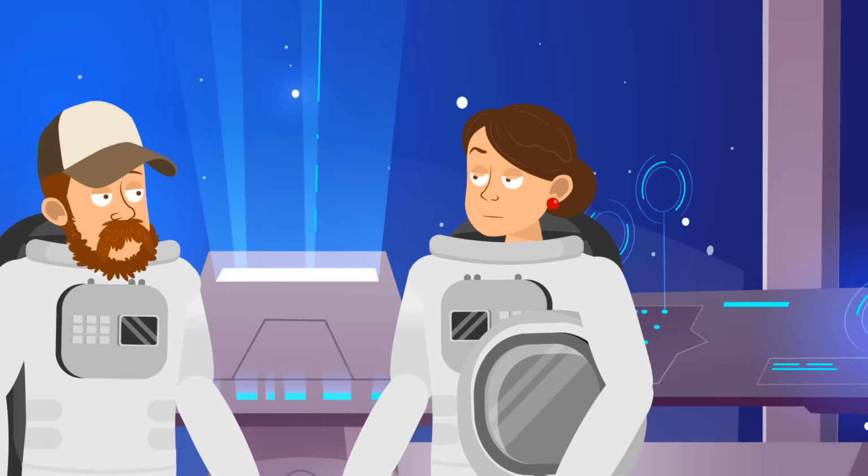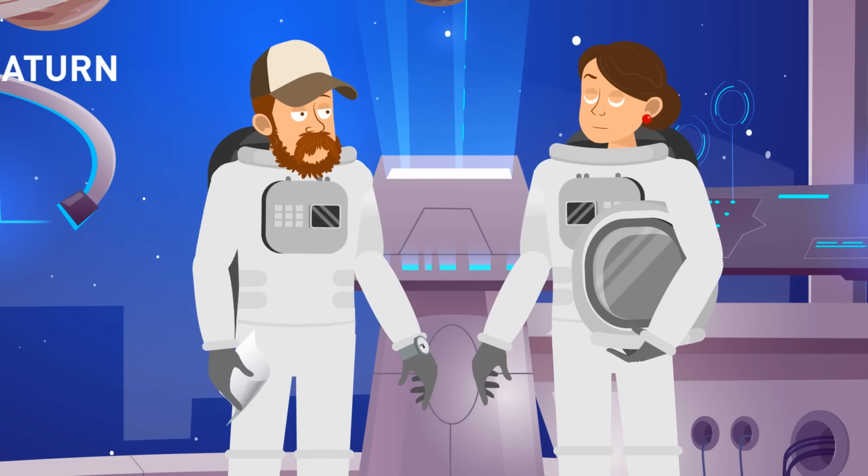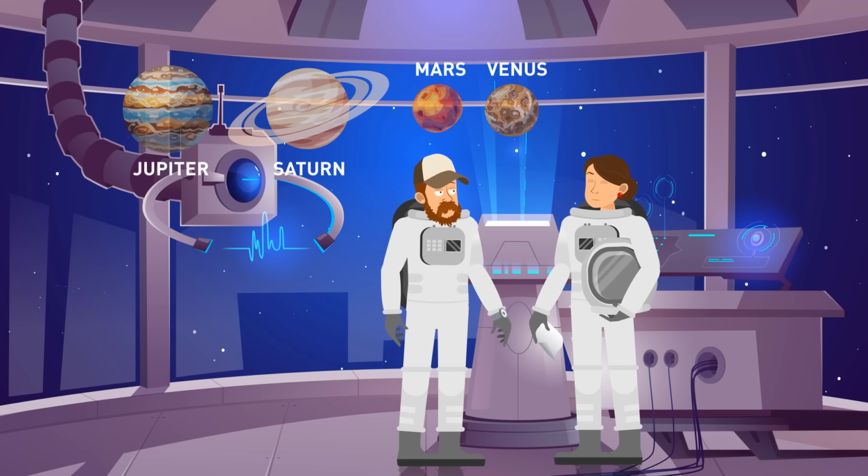Galaxy Detective Varamcha was on a case. A spaceship was lost. Her partner, Galaxy Junior Detective Brightbulb, gave her a piece of paper. It was the location of the spaceship. This is what the slip had scribbled on it: Juice, umbrella, potato, ice, tomato, elephant, rice. Where do you think the spaceship is?